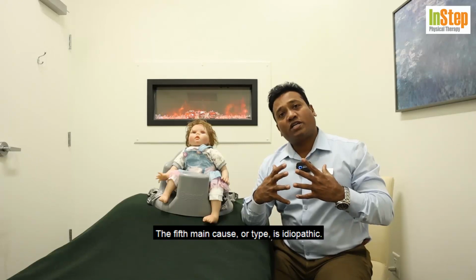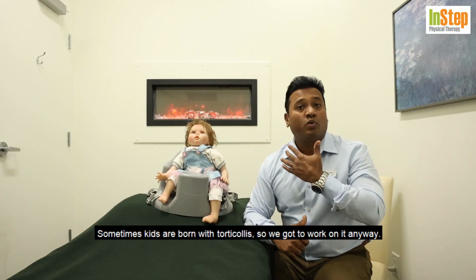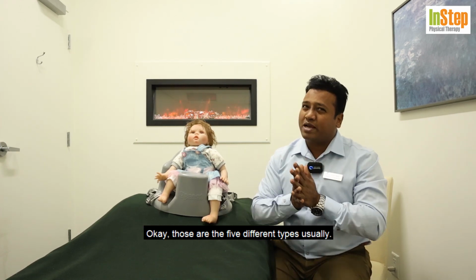The fifth main type is idiopathic. We don't know what the reason is. Sometimes kids are born with torticollis, so we have to work on it anyway. Those are the 5 different types usually.